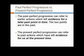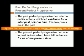Now let's talk about the difference between the past perfect progressive and the present perfect progressive. The past perfect progressive can refer to earlier actions which left evidence for a later past point in time. So the 2 points are in the past. Consider this example. By noon, Dan was tired and hungry. He had been working hard all morning. The second sentence here explains the first. Working hard all morning led to the result of being tired and hungry.